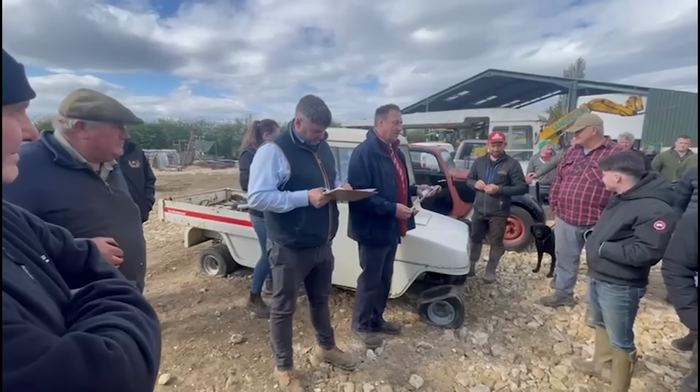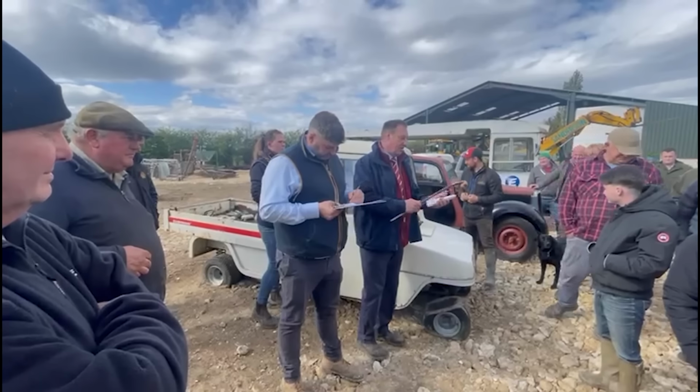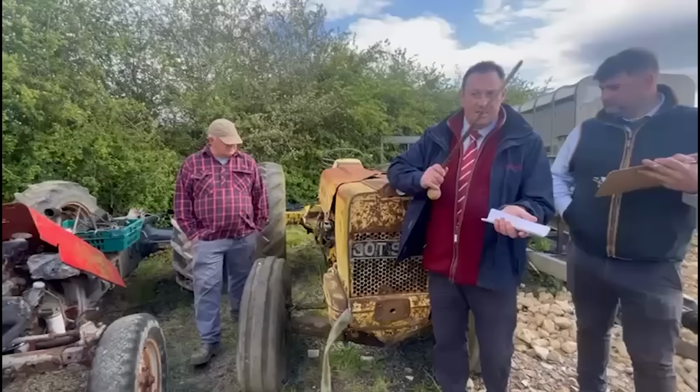120 bid at 120, am I selling? Yeah, 120 here to sell, I sell on the left at 120. What do you mean, sir? Little earning.